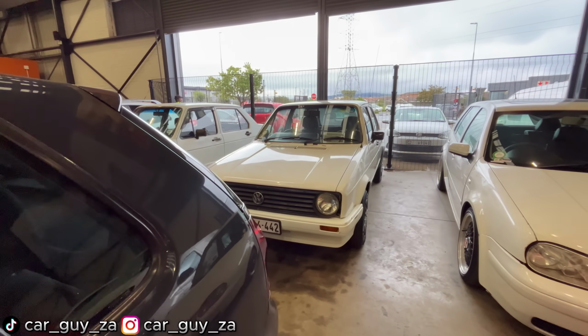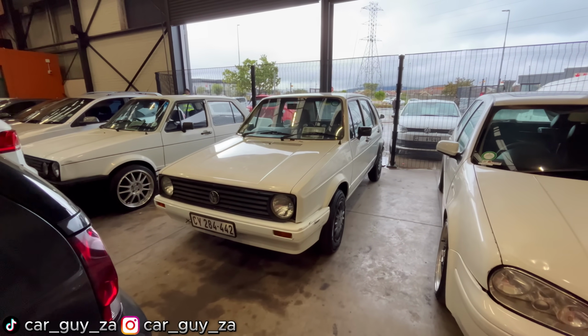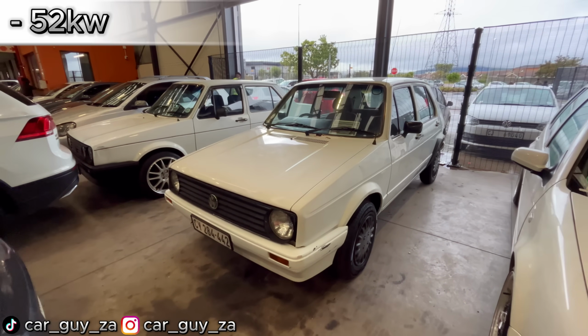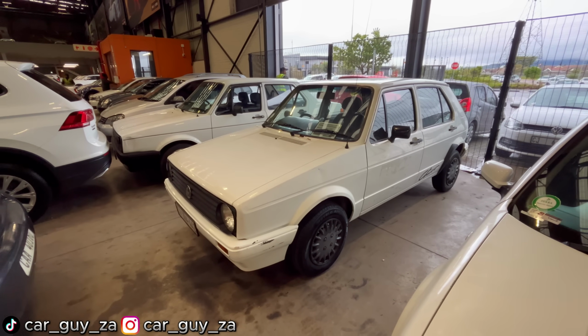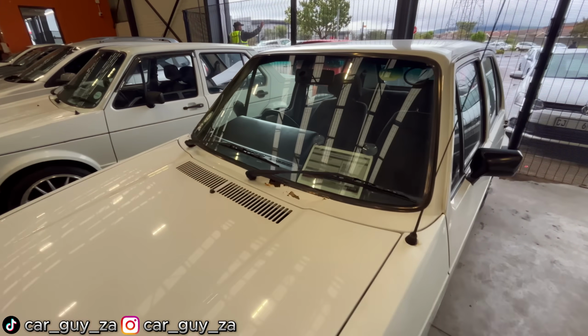The first car for today is this 1997 VW Mark 1. This car is powered by a little 1.3 litre 4-cylinder motor that puts out only 52 kilowatts with a 0 to 100 time of 14.6 seconds, and it drives the front wheels via a 5-speed manual gearbox. Never would I have thought that a VW Mark 1 would be the most expensive car in a video.